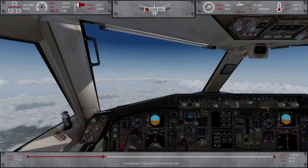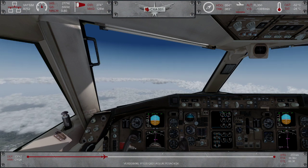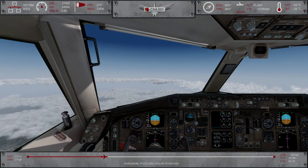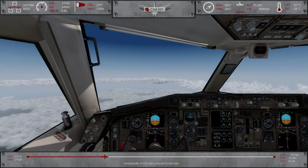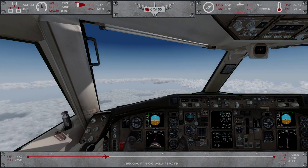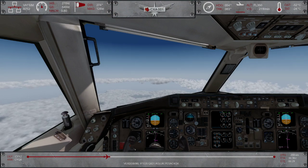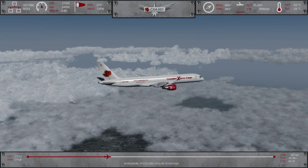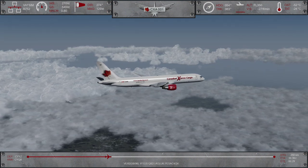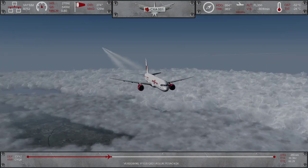Descending via the PSAC forward arrival for the Arnaz Zulu runway 24 in Quebec City. And current weather in Quebec, winds are 236 magnetic at 11 knots, visibility 10 plus statute miles, clouds clear below 20,000, temperature 5, dew point minus 7, altimeter is 3015.